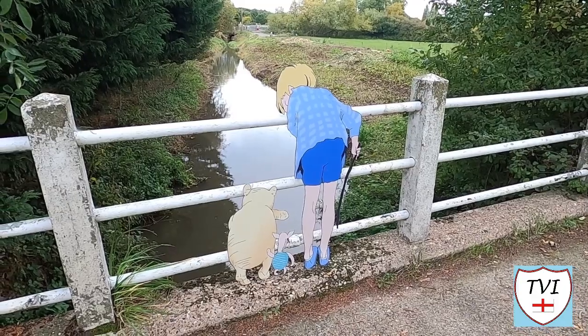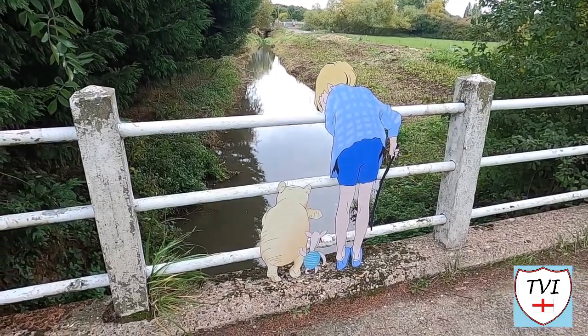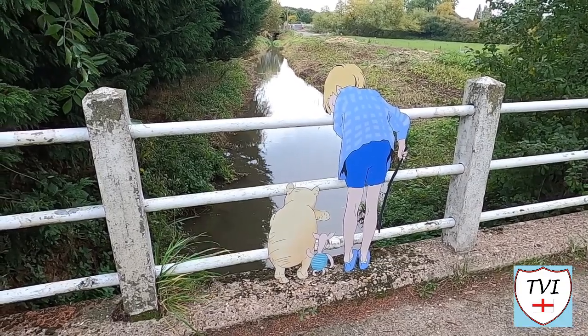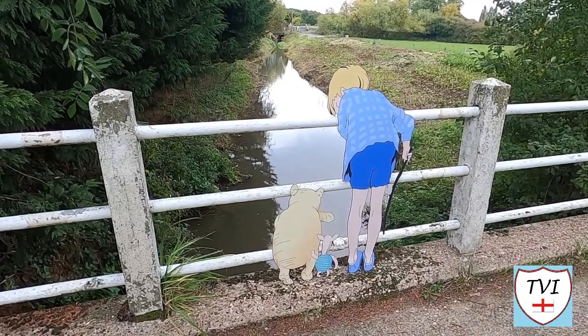Now we cross the River Greet, and here we find some of Kate Greenaway's illustrations. These are part of the trail, and they're dotted around the village. I found 3 on my route, but there could well have been more.